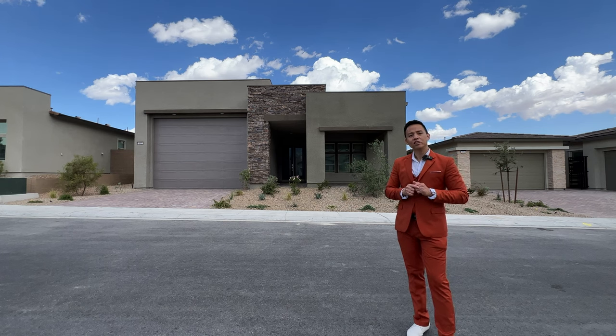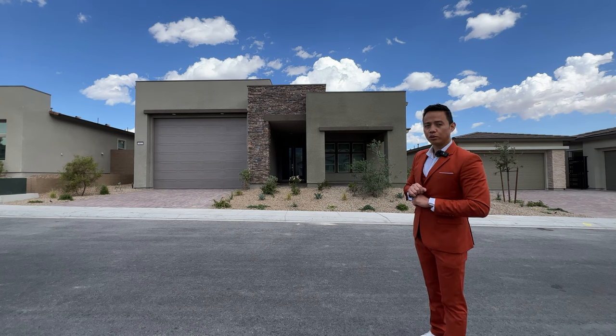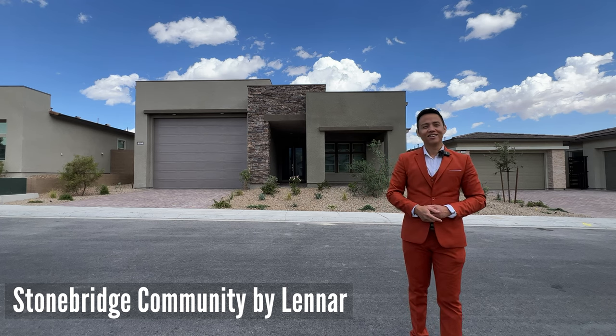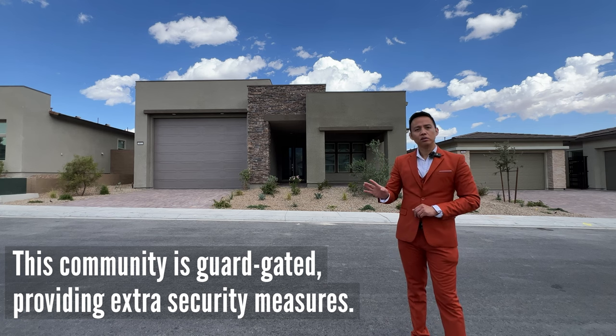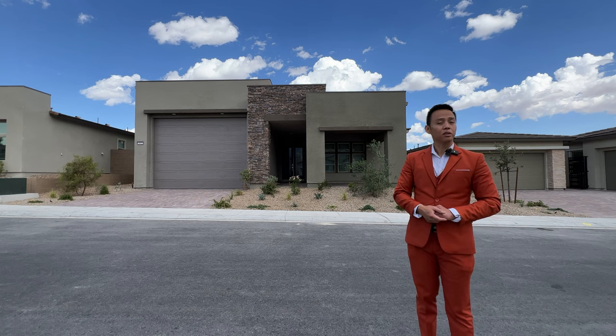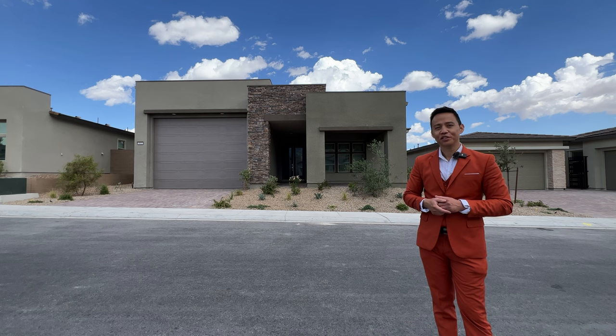Now I wanted to mention that this is a single story home. I wanted to feature this. We're here in Lennar Heritage at Stonebridge. This is a guard gated community. That means all the guests, all the people that are not living here, will have to go through the guard because they check the ID. So that's extra protection for you guys.